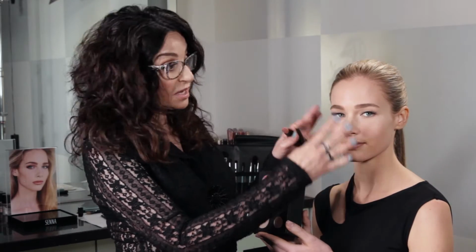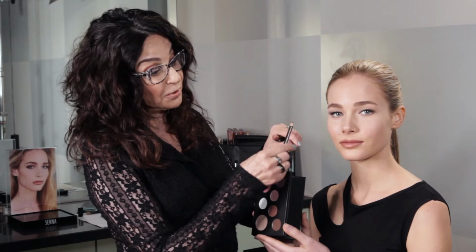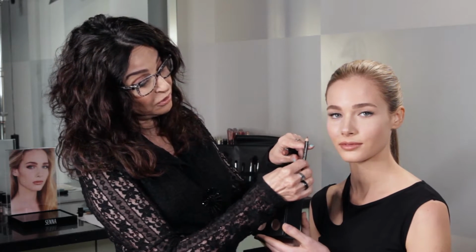These are my most popular colors of the 1990s. So I've already prepped Kate's skin with foundation, and in the 90s, the trend was matte finishes. So I've prepped her skin with a matte finish foundation and also a matte lipstick. I've used Pure Nude, which is a beautiful neutral brown, and Natural Velvet Matte Lipstick.